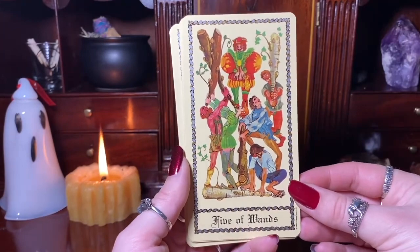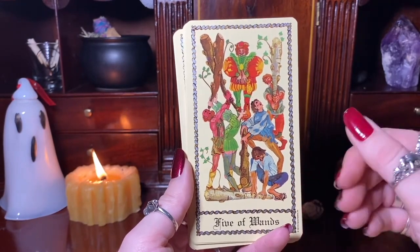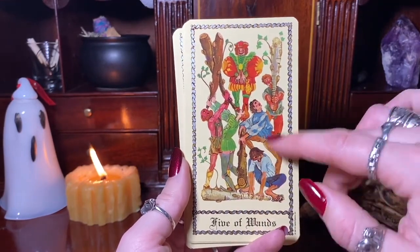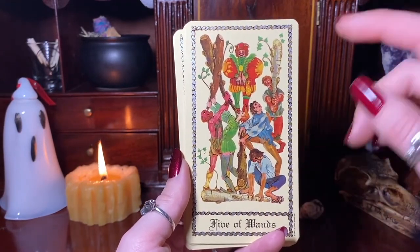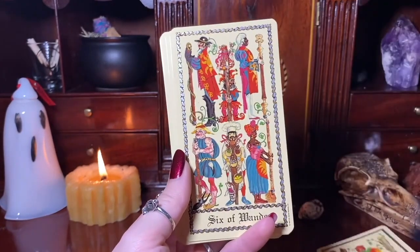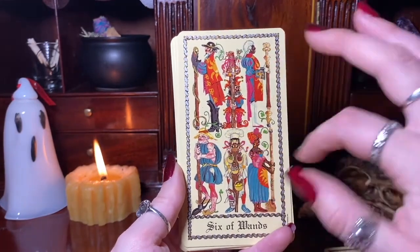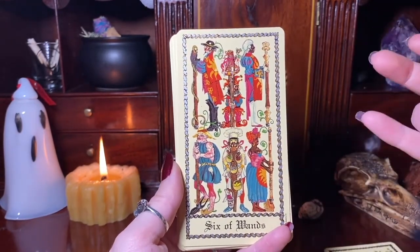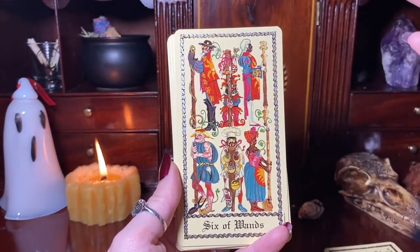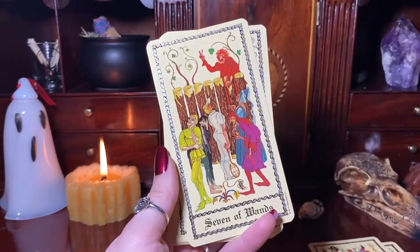This Five of Wands is quite interesting because it's not your traditional everybody necessarily fighting. Maybe those two guys are. I mean, this guy could be getting bonked on the head. I don't really get fighty vibes from this card so much as I do in the traditional Five of Wands. This Six of Wands is very cool as well because everybody just has their own different story. Everybody is dressed so differently. It's very vibrant and colorful, this deck.